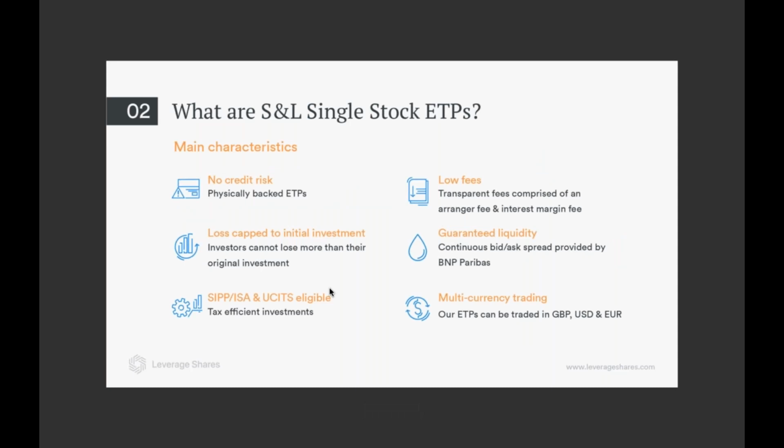So when talking about single stock ETPs, we need to mention some of the distinguishing characteristics of what Leverage Shares offers. So here on this slide, I want to focus on the main 6. The first one is no counterparty risk. Existing inverse and leveraged ETPs typically use derivatives, mostly in the form of swaps, to achieve their leverage. But this introduces a level of unwelcome credit risk to the bank counterparties through which they enter the swap contracts. And this is something that no investor needs.